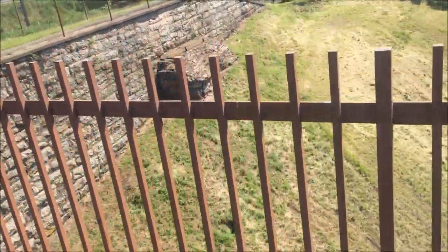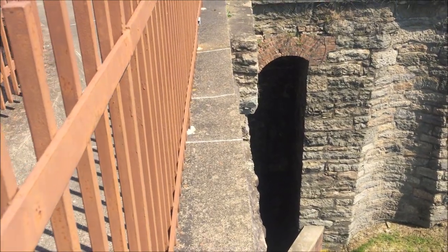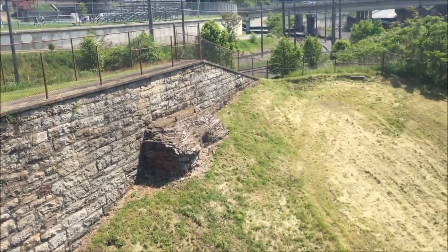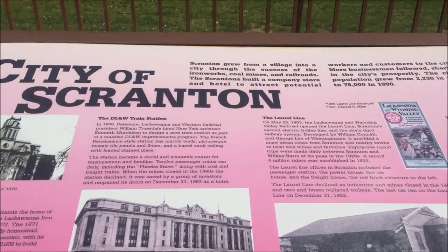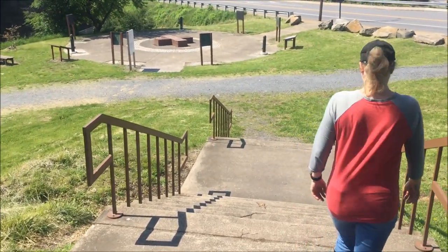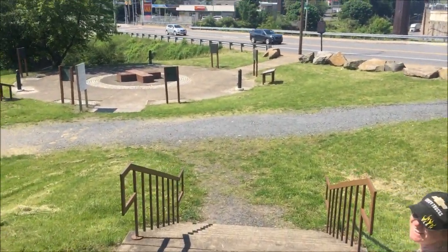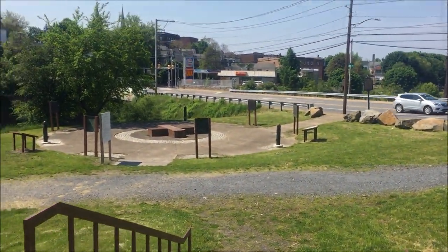What have we got over here? Check this out. Oh, cool. I don't think we can get down from this side. We have to go around. All right, guys, let's go ahead down there. You guys ready? Let's do it. Lost an intersection, but the bell was cool.